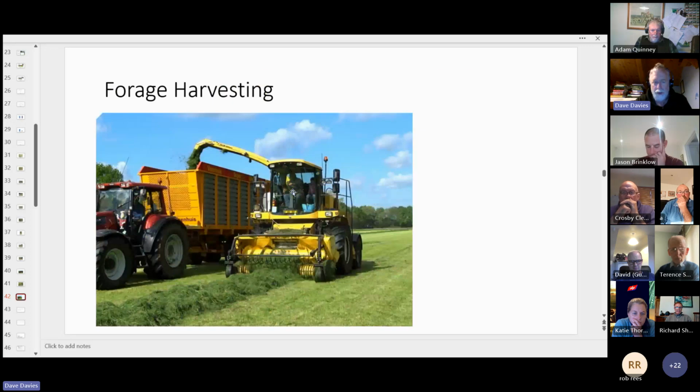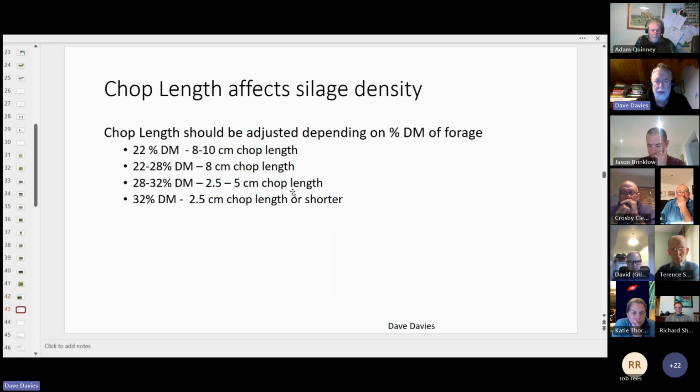Now moving very quickly on to forage harvesting, and I am going to cover off on bales as well. Chop length affects the silage density, and these figures for the different chop lengths are published in the AHDB manual. They are things that we should try and stick to because we do need to alter the chop length depending on the dry matter of our silage.